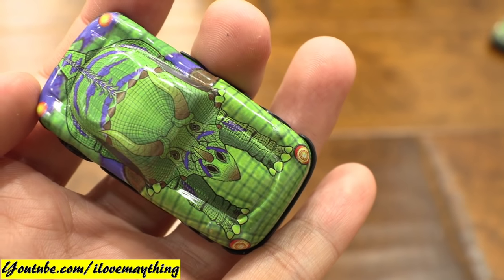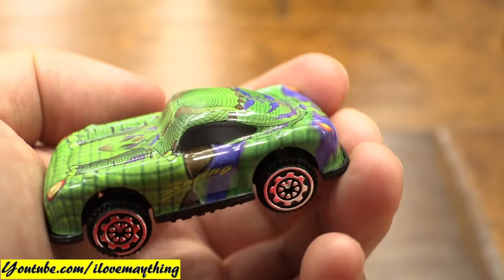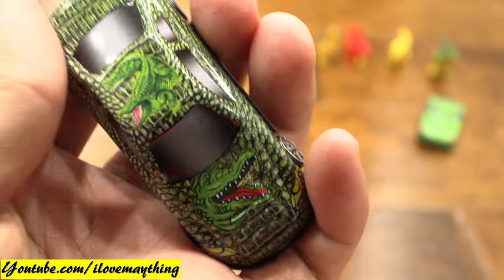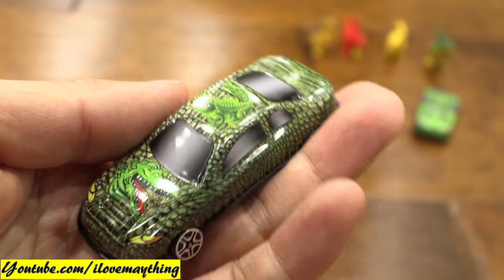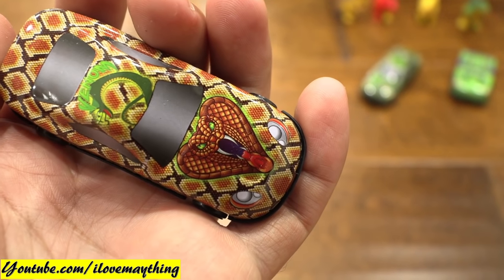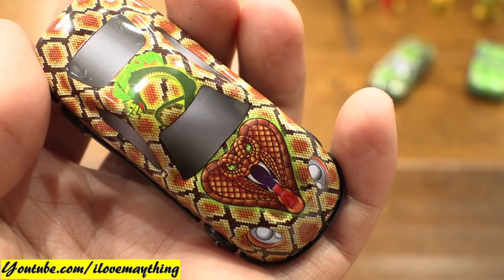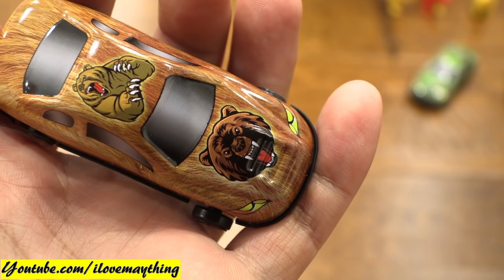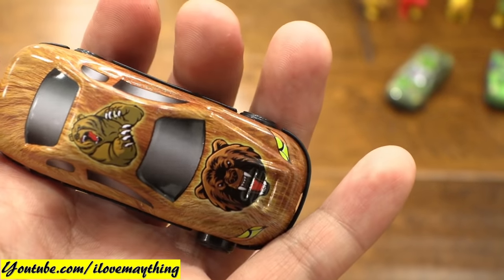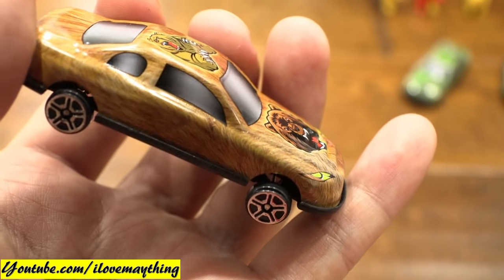What is this? A triceratops? Nice, Marksland. A triceratops. Oh, this one, a crocodile. A crocodile, Marksland. A king cobra, Marksland, oh. A king cobra snake. Oh, this one, a grizzly bear. Yeah, a grizzly bear, Marksland. Are you scared of bears, Marksland? No? Yeah? Yeah.